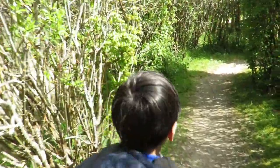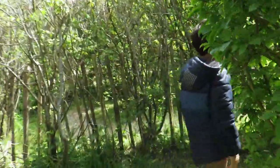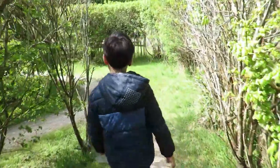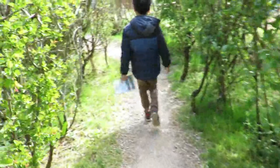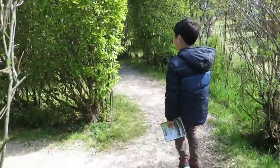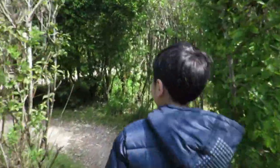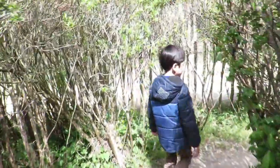Oh! That is a... Yep, that's a dead end. That is a dead end. This way. Okay? This way then. And also, go this way. Let's see. Now we have three ways. Okay, that is a dead end. This way. Let's go this way. That is a dead end as well.